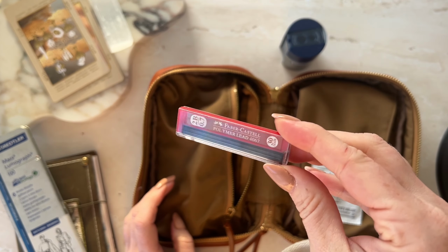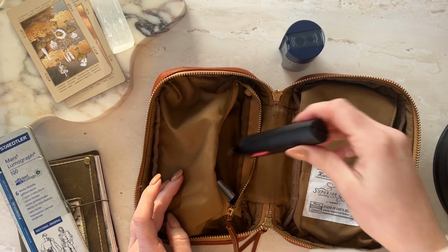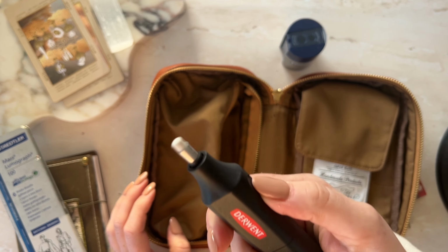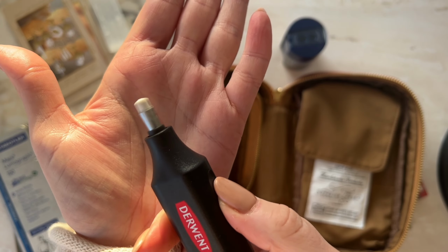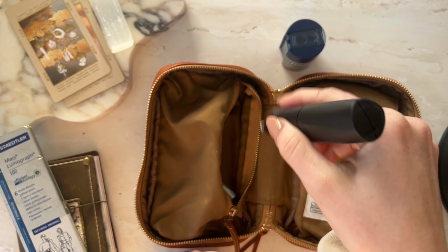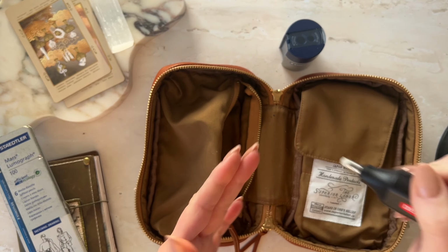Got some lead. This will come in handy for the mechanical pencils. My mum gave me this. This is an electric rubber. Can you see that? It's moving. It's very aggressive though when I use it, so it kind of goes over a huge space when I press this. So I have just been using it by itself.